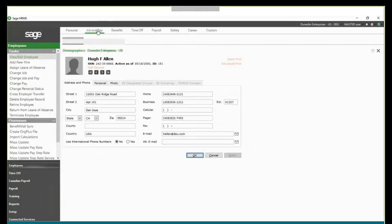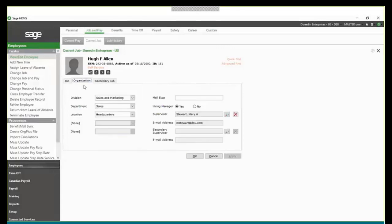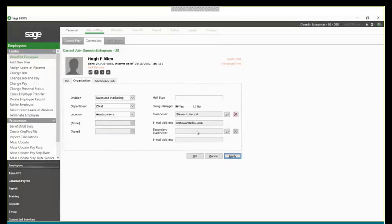And let's go to Job and Pay, Current Job, and Organization. So he's currently in the sales department, but he was affected by our new changes. So I'm going to move him to department and apply. I'm going to go ahead and say yes to the create a job history record. I always like to do that when moving someone from one department to another. And you would do this for all of your employees that were affected by this org change. And so once you've done this for every employee, you're basically done.